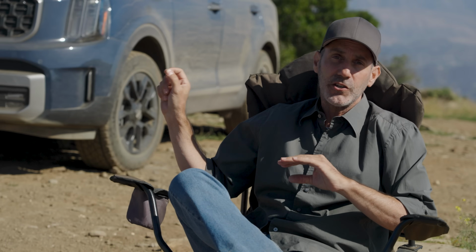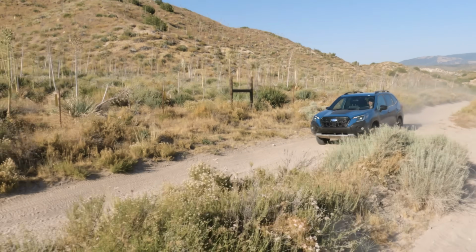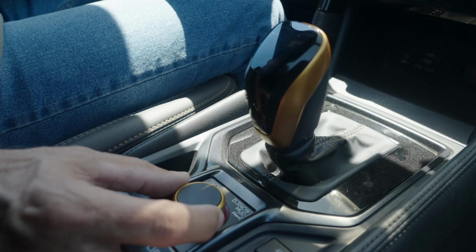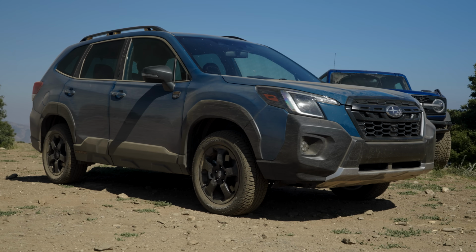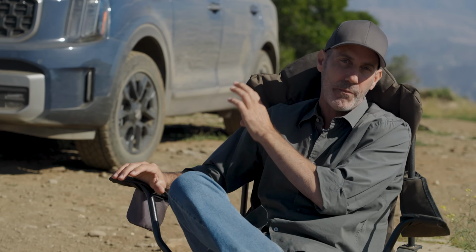The Wilderness package on the Subaru is obviously a much more thought out, cohesive unit. There are multiple mechanical things like these skid plates, the transmission coolers, the drive modes. There are multiple things working together that actually create more off-road ability in that package right there. And that's why that actually meets and exceeds the package name.